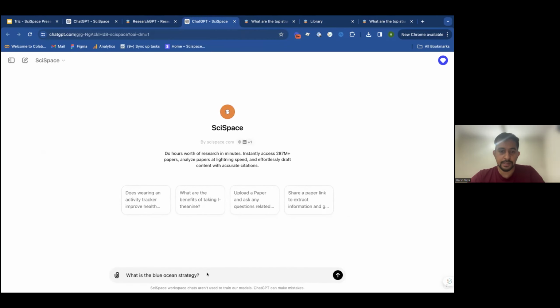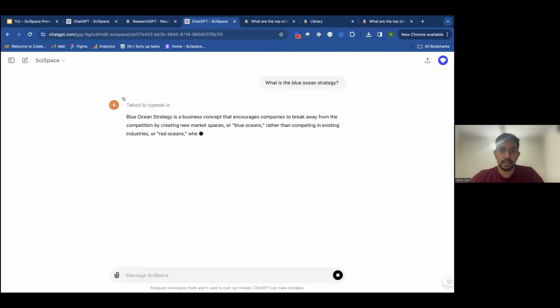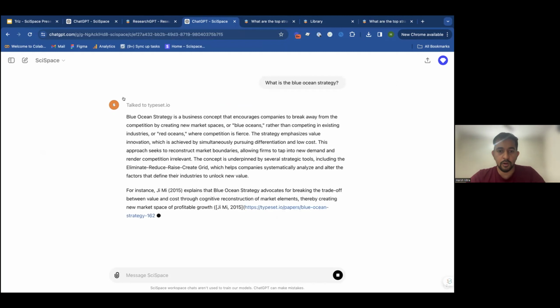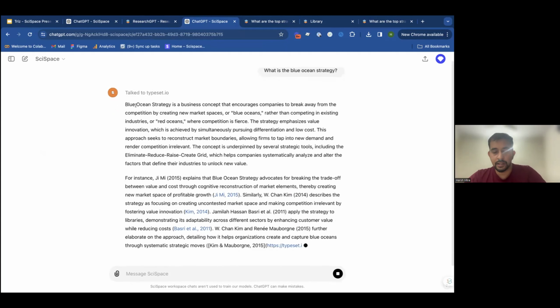So we'll take another example here. I'm going to ask a question, like, what is the blue ocean strategy, okay? Now I'm asking this question to it, and it will start having a conversation with our information, and using our information, it will create an answer for you. This answer is not sourced from any random blog or other invalid source of information. It is coming directly from research papers. So this makes it very credible as well.